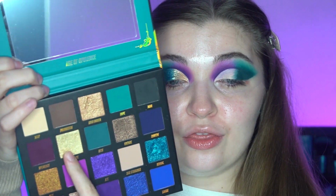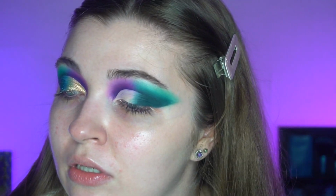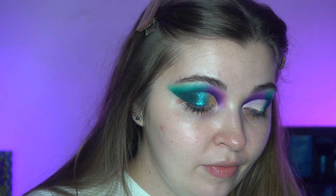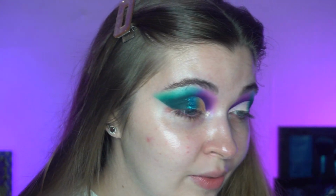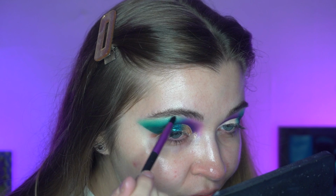For the inner corner shade, I'm going to go into Champagne, which is this one here. Like the white gold, if you will. It's a champagne shade, you know. I'm going to pop that. Oh, that's stunning. And a little bit on the brow bone as well.